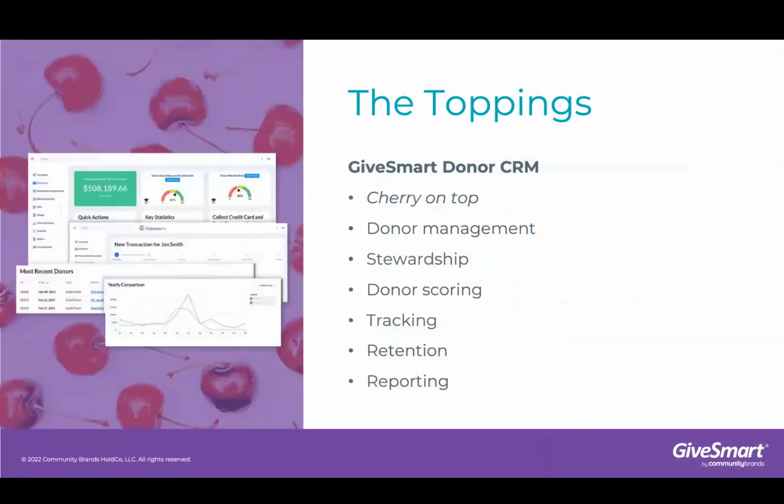All right. The toppings to the Choco Taco fundraising taco. So it can be argued that the toppings take a dessert to the next level. Chocolate is always a good idea, in my opinion, and you'll get chocolate in every bite of the Choco Taco. The same is true about your donor strategy.